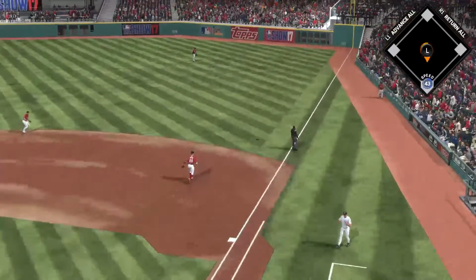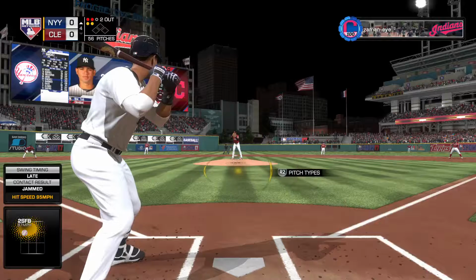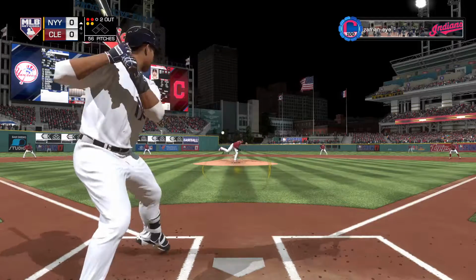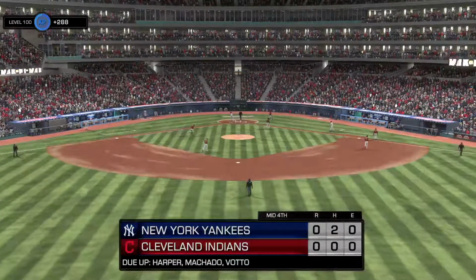Oh, and this one's driven the other way and deep to the corner. And that nearly broke our tie, but instead it's a foul ball. Into the windup. Here comes the 2-2 pitch. And strike 3 called as he says, you got to be kidding me, with the side retired.